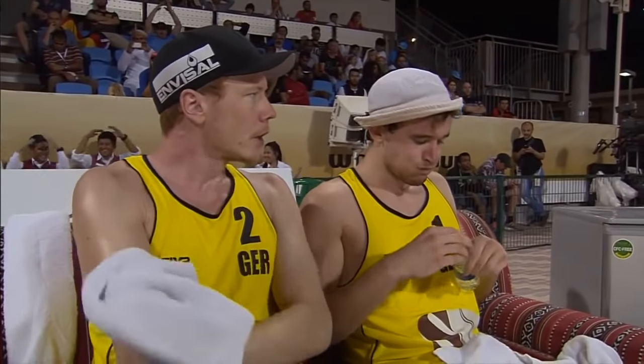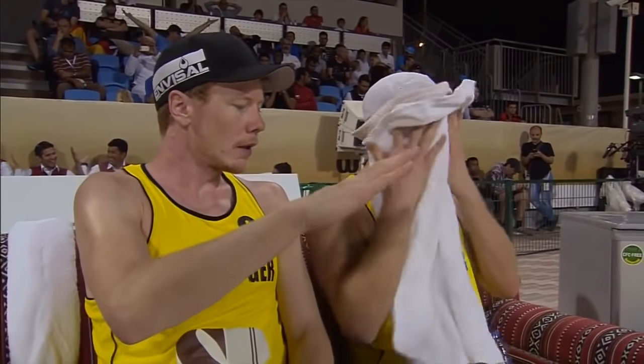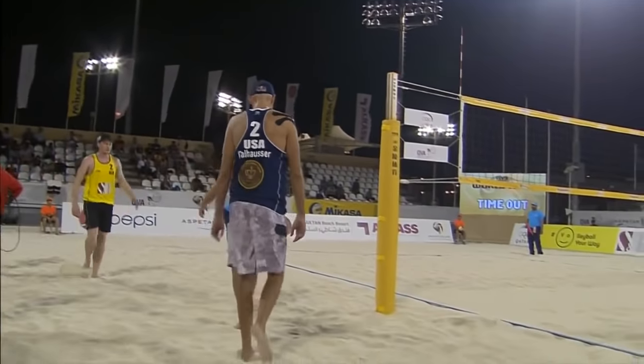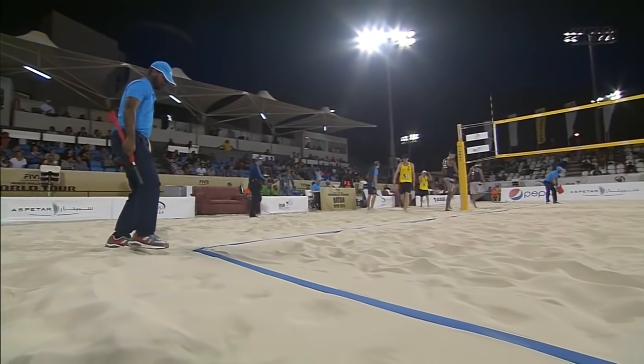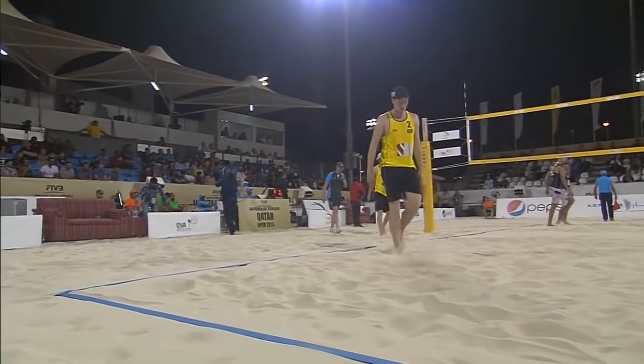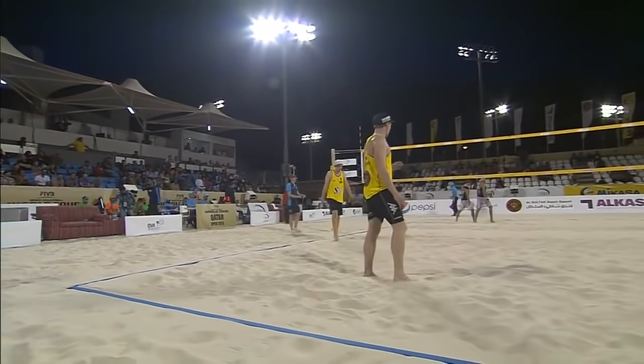Flüggen is really feeling it. Can they compose themselves and focus again? Maybe, but can they get the better of Lucena and Dalhausser? Well, that's another question entirely.